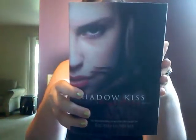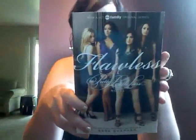of hand. But I got Shadow Kiss by Richelle Mead. This is the 3rd book in the Vampire Academy series, and it's the only one that I didn't own. So I figured I'd better go ahead and pick it up. I got Flawless by Sara Shepard, which is book 2 in the Pretty Little Liars series. So I haven't read any of these yet, but it's a series I think that my little sister will read, so I'm always encouraging that, and I love these covers.